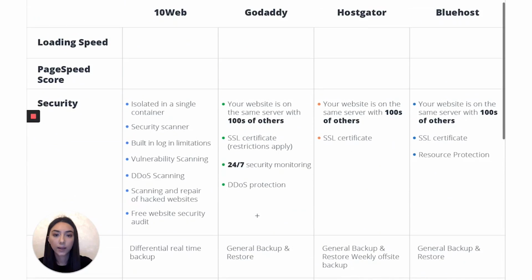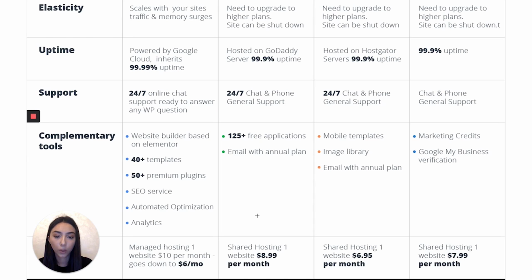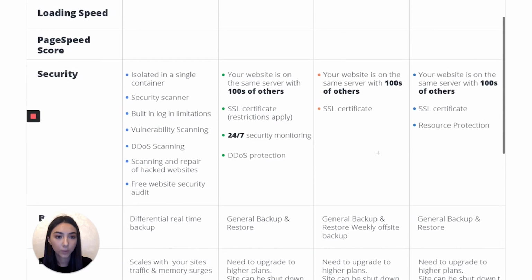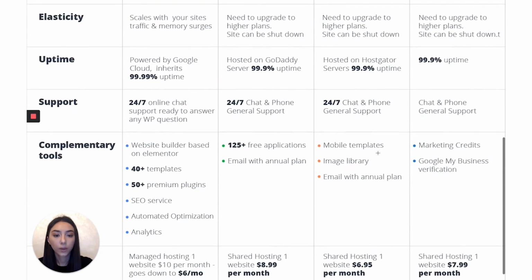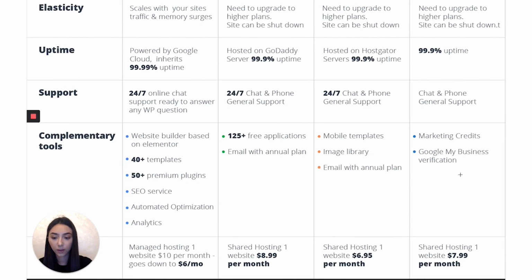Now, the next is GoDaddy. And with GoDaddy, you get over 125 free applications and email with annual plan. The next one was HostGator. With HostGator, you get mobile templates, image library, and email with annual plan. And with BlueHost, you get marketing credits and a Google My Business verification. So that's with the complementary tools. And the last one is the pricing, which we've already discussed. I don't think we should go over that again.